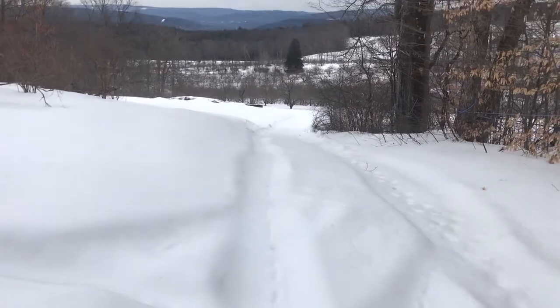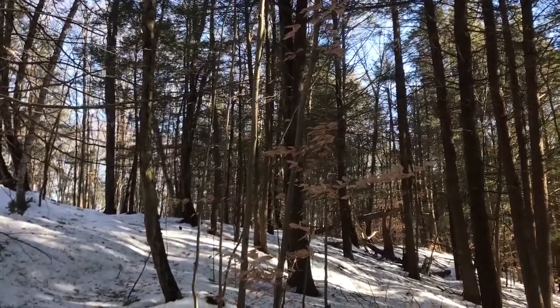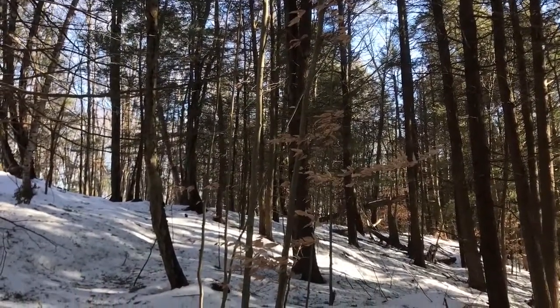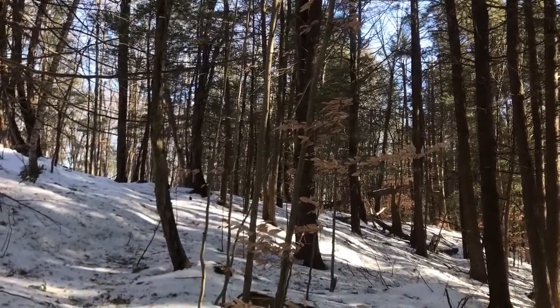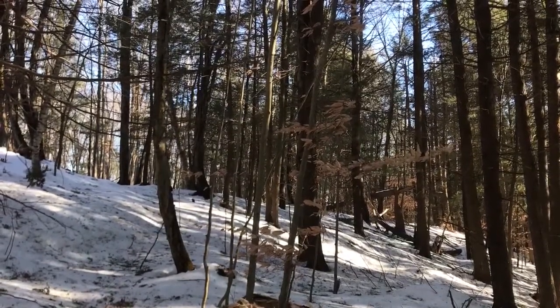That long line of tracks is very, very small and narrow, and it was living underneath the snow until it melted. It's a bowl. The wind is really blowing today. You can see those are beech leaves that are moving in the wind.